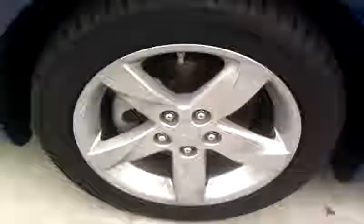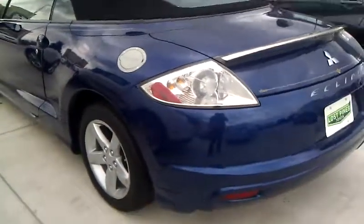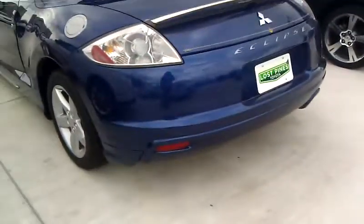That's good tires. Does need to be cleaned, so doesn't have any major things. There's a little scuff there.